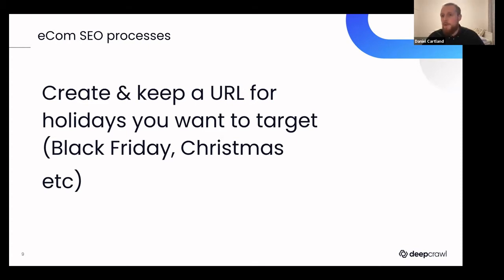Outside of the season as well, you want to think about what you're going to do with these pages. We don't want to 404 them. We want to keep them live throughout the year, but you don't want to be linking to them. You might want to put an email capture on there in case somebody does land on there out of season, so you're still making use of the page. You might also want to link to other core, more evergreen categories.